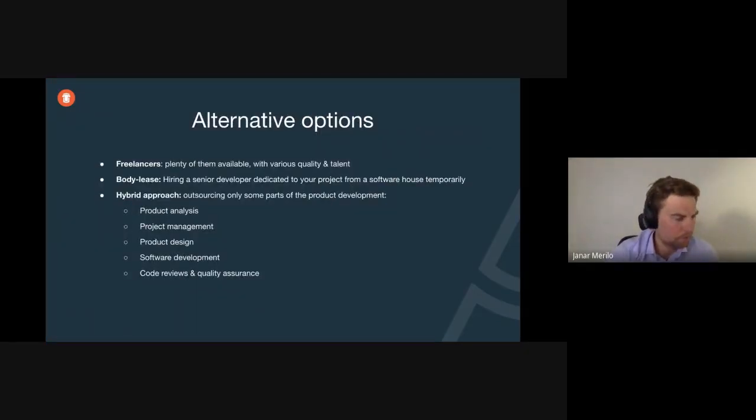Apart from buying the existing product, apart from hiring your in-house team as well as hiring a product agency, you have alternative options all the time. You have freelancers, plenty of them available on Upwork and plenty of platforms, offering their services across all the product development levels: product analysis, project management, product design, software development. Okay, there are downsides with freelancers: they might disappear when something more interesting comes up.